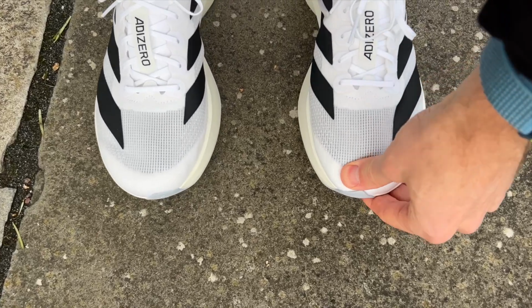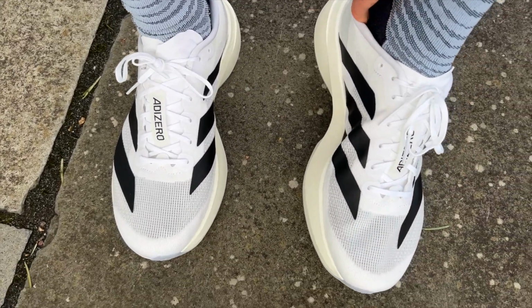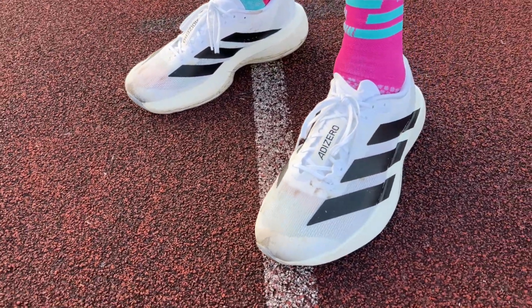It's fine. It's usually fine for me, and so it's a bit of a tight fit. I probably could have gone half size up, but I was slightly happier in my normal size for a slightly more dialed in fit for a shoe that I use for a lot of speed work. If you're really looking at it as an all-rounder, as a daily trainer, I'd probably go half size up and enjoy that extra room, but it really depends.